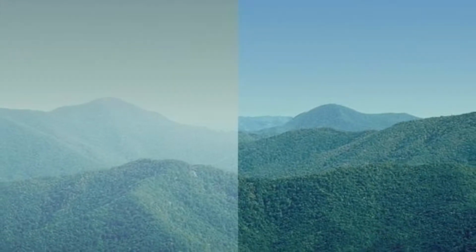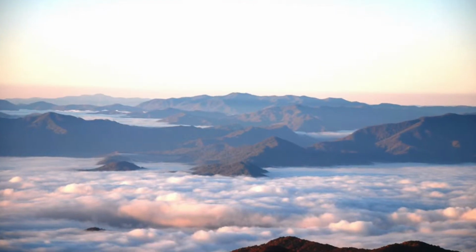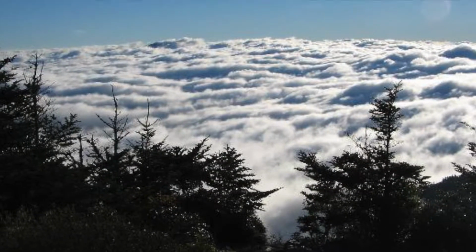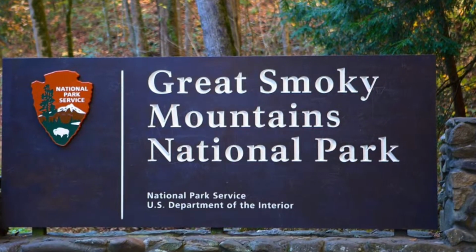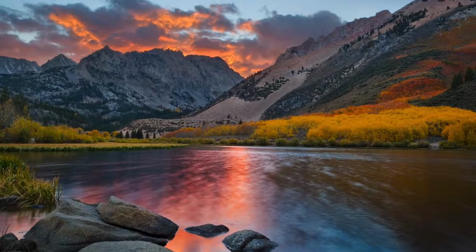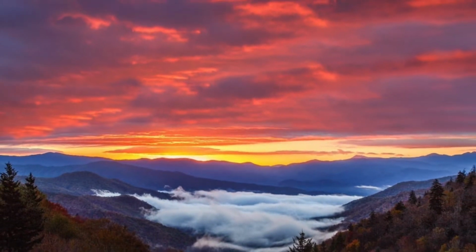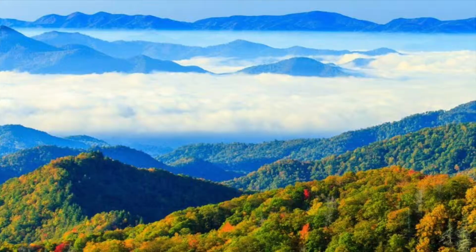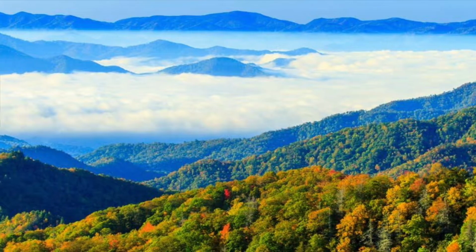Pollution typically appears as a uniform whitish haze, different from the natural mist-like clouds for which the Smokies were named. The Great Smokies are best known as the home of the Great Smoky Mountains National Park, which protects most of the range. When vapor is released from the areas where it's adjacent, the molecules that make up the gas scatter blue light from the sky. It is a phenomenon that creates what the Cherokee call blue smoke.